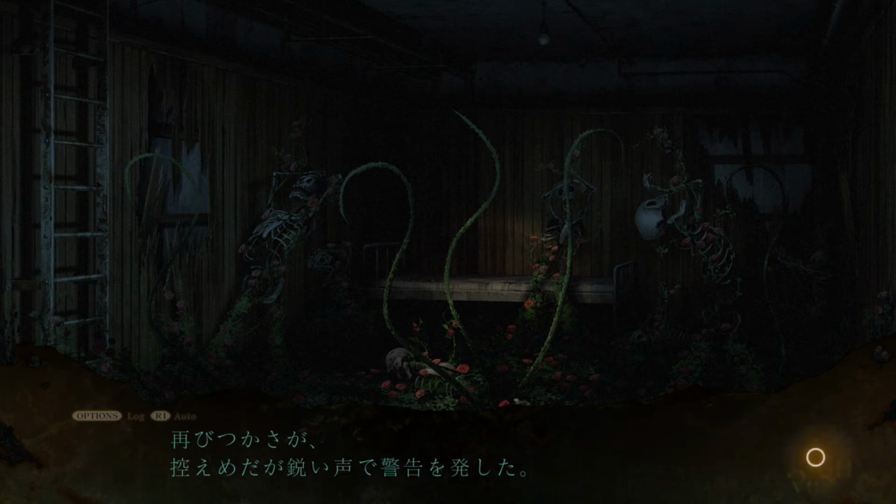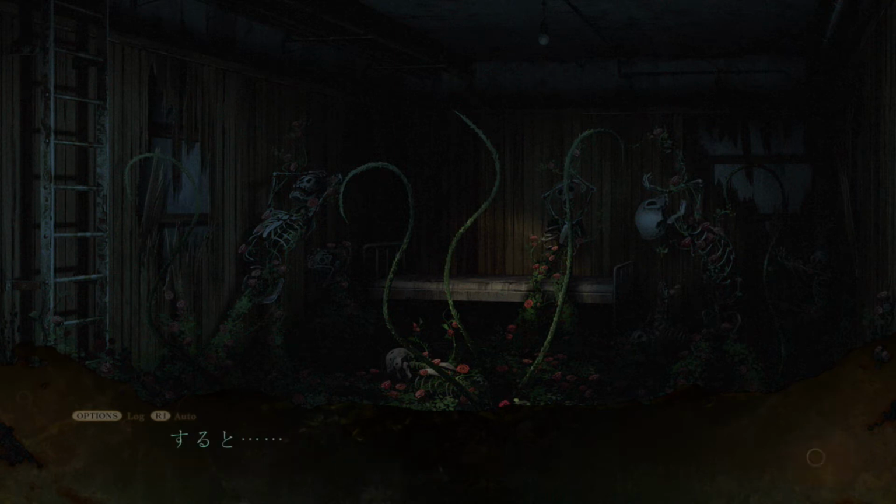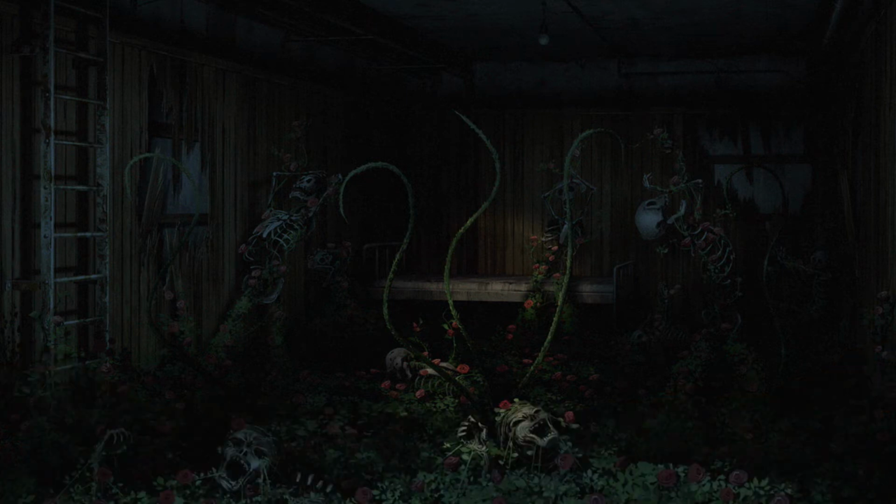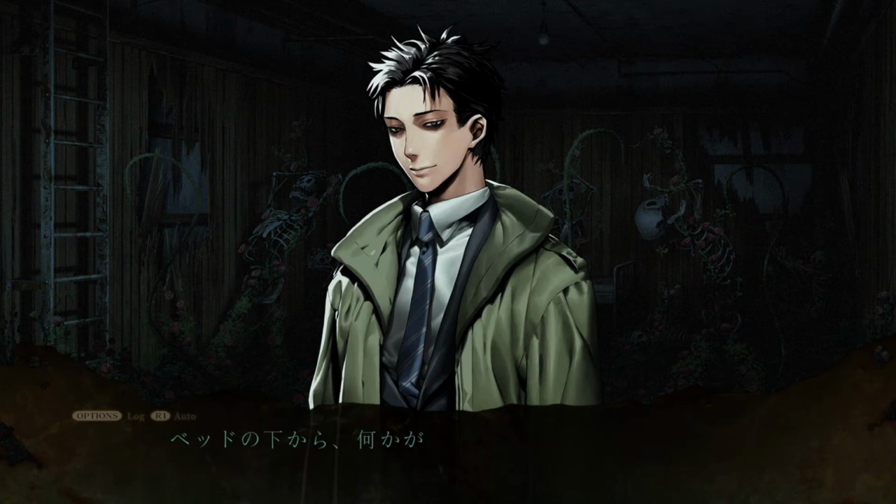Once again, Skasa's voice rang out, both shaking and sharp, with a sense of being on guard. When I looked, hey, be careful! I'm not a ghost! I'm just a regular human. From underneath the bed, someone appeared.